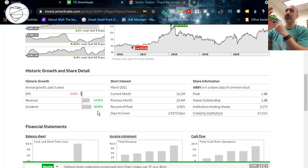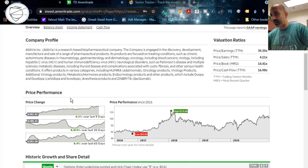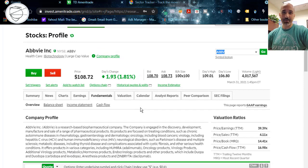So guess what? That's why diversification is the name of the game. That way you never put all your eggs in one basket. My all-time favorite stock is Johnson & Johnson, but it didn't quite hit my criteria of 8 to 10%, so I'm diversifying to make up ground. This stock, AbbVie, is actually growing its dividend by 18.5%. So we know AbbVie is one of the stocks in my portfolio.